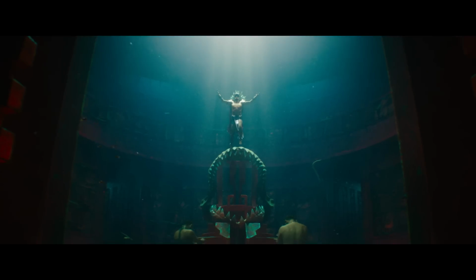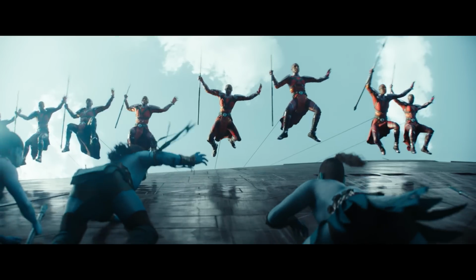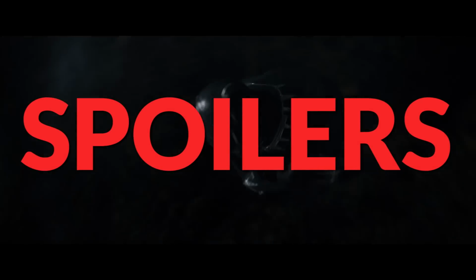It was full of hidden details, secrets, and Easter eggs that give clues about what to expect from the final film. We're going to break it all down for you in just a moment, but if you don't want to go into this movie knowing anything at all, we'll leave now before it's too late. Okay, let's get into it, shall we?